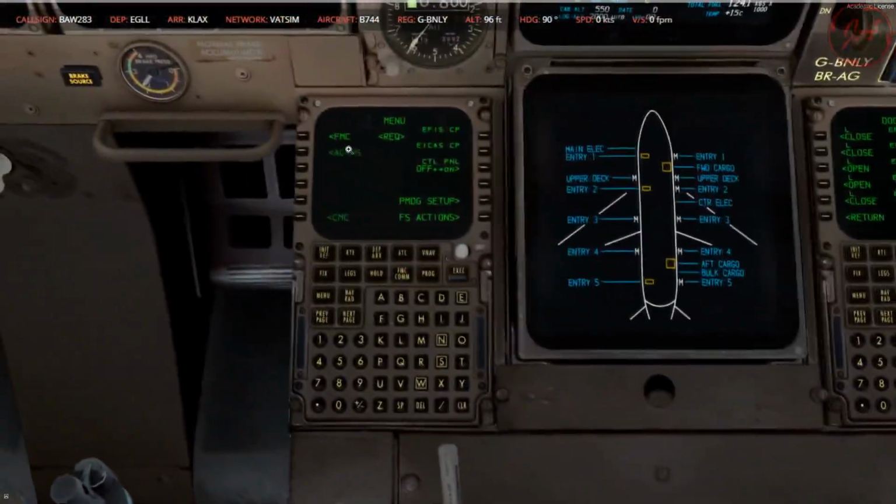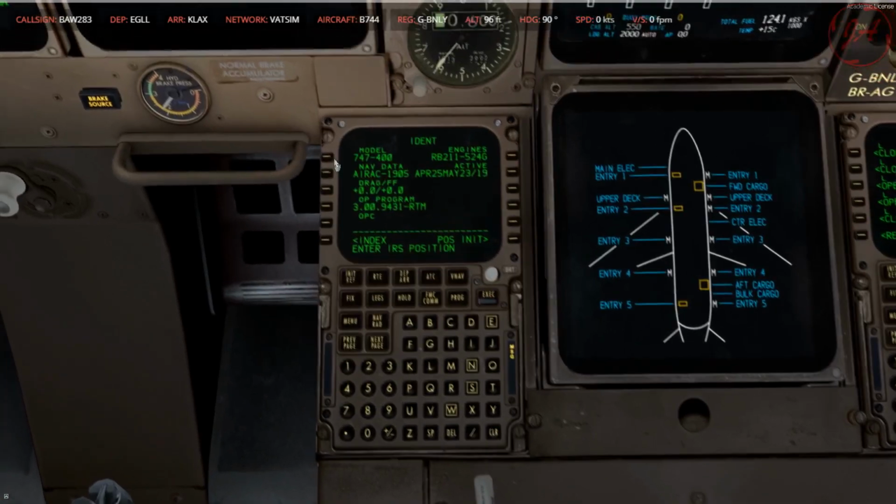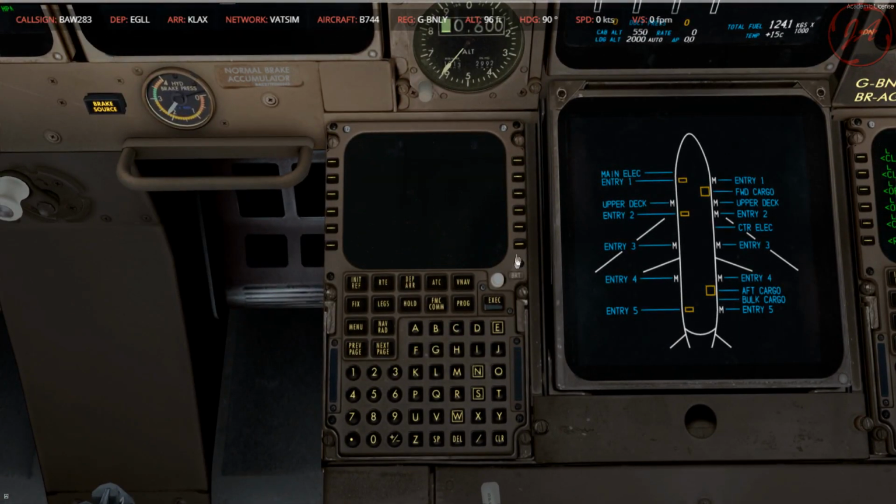So we'll come down to the FMC and we'll start initializing all of that and the ACARS and all of that stuff. So POS initializing it. Echo Golf Lima Lima is where we are today. We'll take the GPS position and whack that in there like so. Heathrow is our origin, and LAX is our destination, and we are Speedbird 283, goes in there.